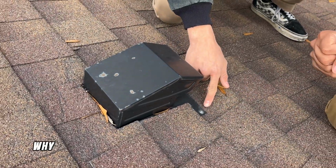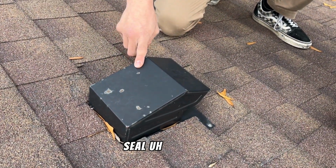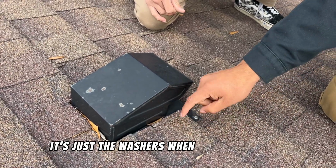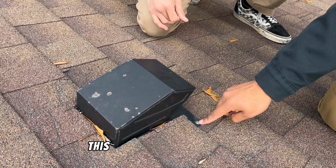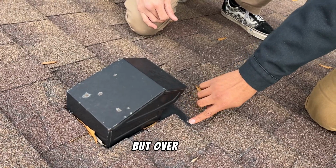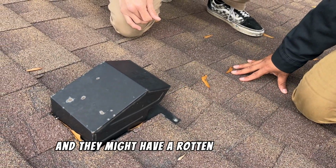So why would a screw like this make a big difference from a regular screw that you would actually use to seal this vent? Like you're talking about the washer ones? It's just the washers. When you put one here and the water hits it, it's designed to keep the water out. This one's not so much. I mean, yeah, it's tight, it won't let the water go, but over time, how it moves, it might let the water go inside just a tiny bit, and they might have a rotten deck in here.